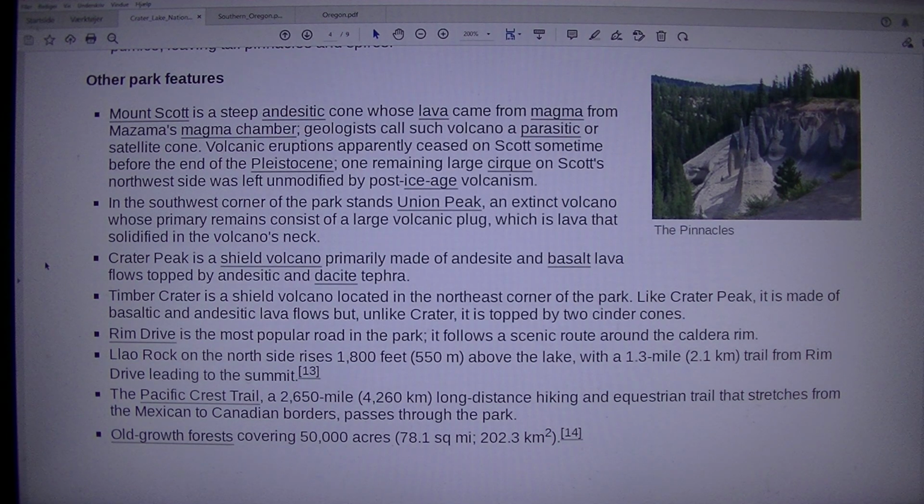Like Crater Peak, it is made of basaltic and andesitic lava flows but, unlike Crater Peak, it is topped by two cinder cones. Rim Drive is the most popular road in the park. It follows a scenic route around the caldera rim. Llao Rock on the north side rises 1,800 feet, 550 m, above the lake, with a 1.3-mile, 2.1 kilometers, trail from Rim Drive leading to the summit.